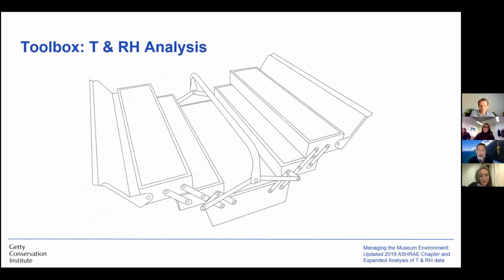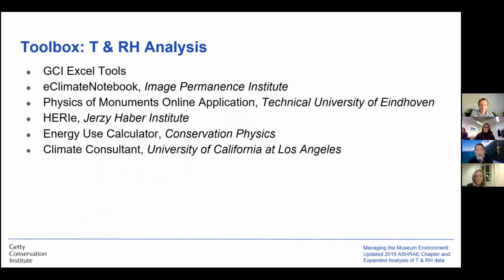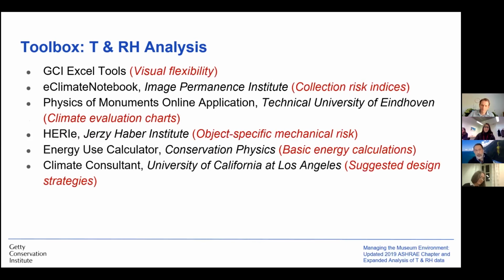How do we do all this? What's the toolbox that we have to do temperature and RH analysis? Here's a list of a number of tools that are available that can give you insight into your data. And they all overlap in different ways, but the thing I'm going to focus on is how they differ, because oftentimes there's a specific motivation by the institution to create these tools. And I'll talk about a few of them.